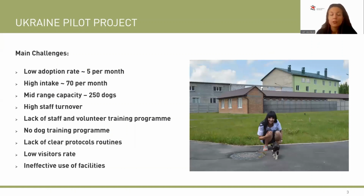To do this, we started by conducting a pilot project in Vinnytsia, Ukraine. We started with a municipal shelter, which we chose based on some of the challenges that they were facing. One of their biggest challenges was the low adoption rate. So they had approximately around five dogs per month that they were able to adopt. They did, however, have quite a high intake rate with about 70 dogs per month.